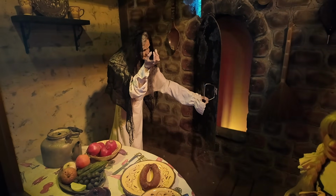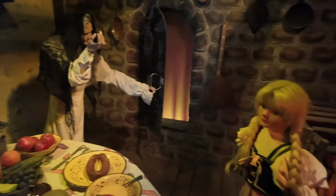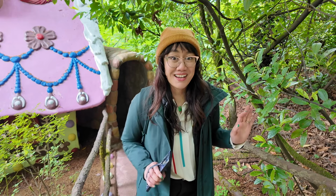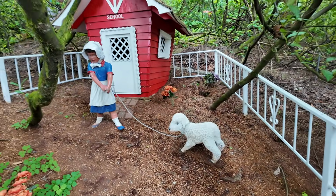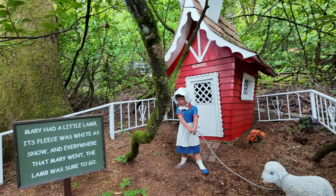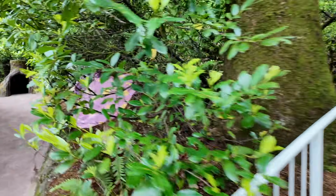Wow. That's so intense. Dang, don't go in, don't go in. I can absolutely see how Efteling made you think of this place because this is like a baby version of Fairytale Forest. Mary had a little lamb. So they're also basing a lot of these on songs, like nursery rhymes.